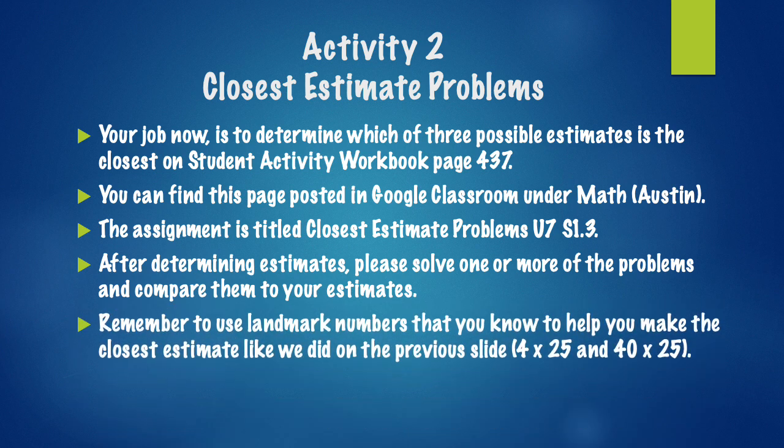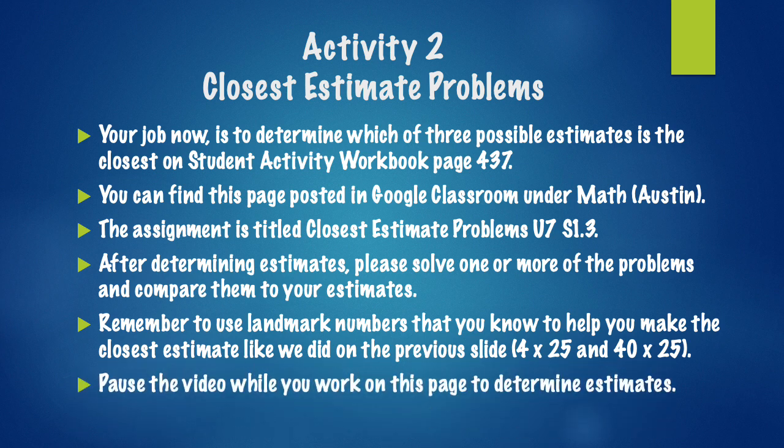Remember to use landmark numbers that you know to help you make the closest estimate, like we did on the previous slide, like 4 times 25 and 40 times 25. Pause the video while you work on this page to determine estimates. Press pause or play to resume the video.